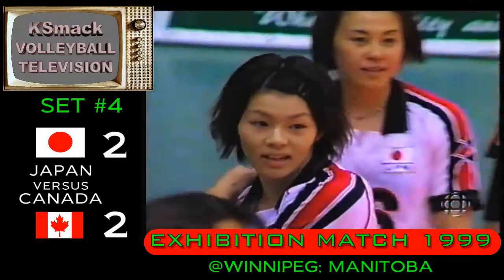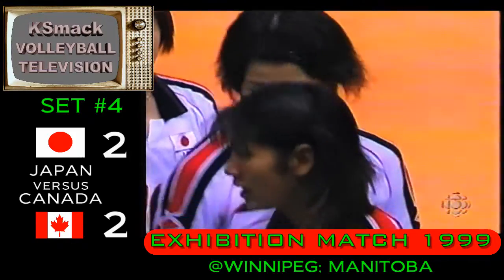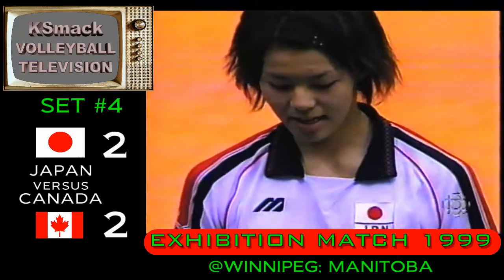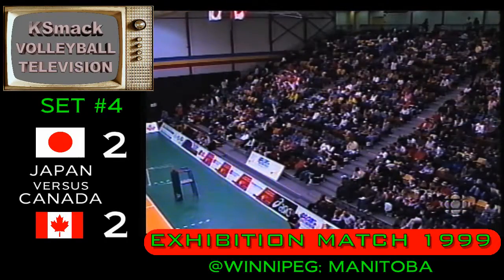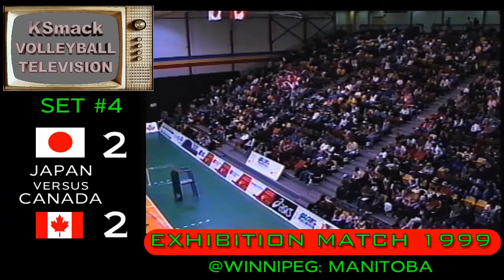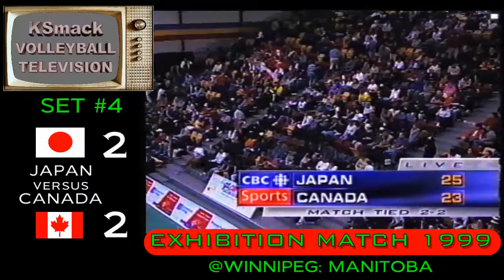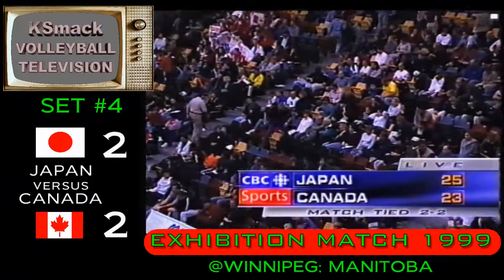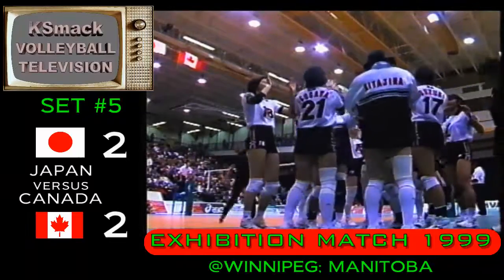Japan wins this fourth set, and we are tied at 2 sets apiece in the best of 5. Japan wins this one 25-23. So we are going to a 5th and final set, and it'll be first to 15 in that one. We are deadlocked at 2 sets apiece. Canada came back to take the next 2, and Japan won the 4th.